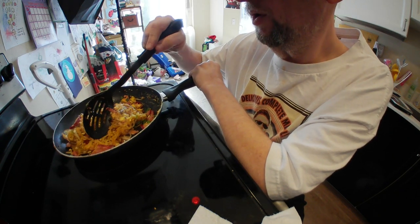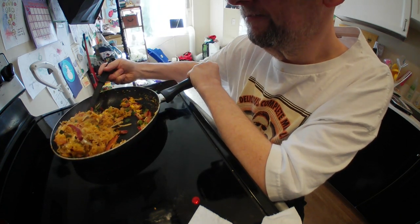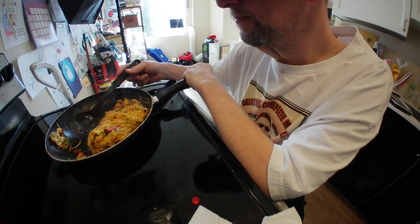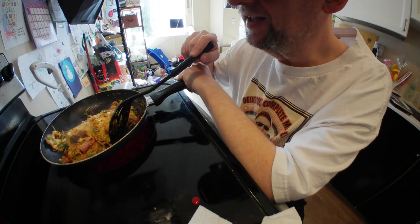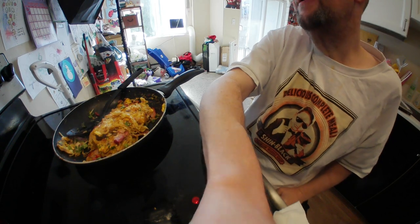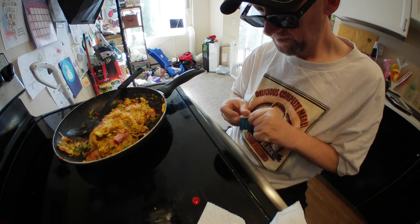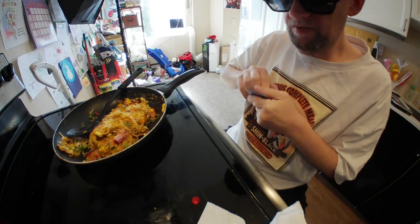Maybe a little more oil would have been a good plan on this one. I don't know. It's not so quickly getting to that nice crunchy edge part yet. Man, now I'm in a drought.